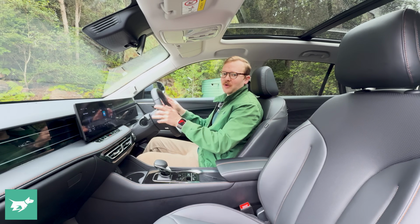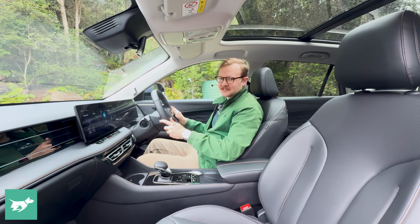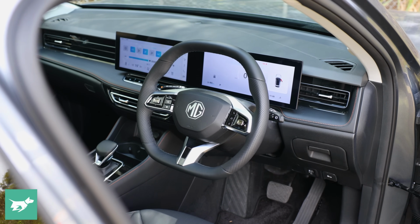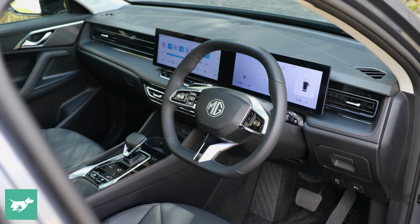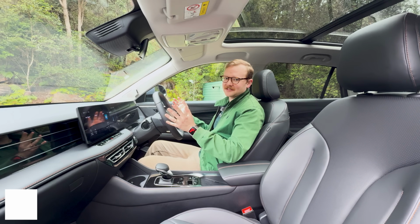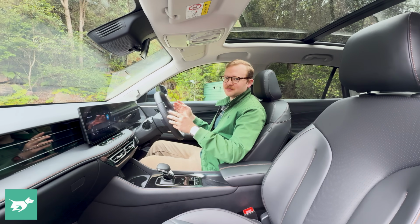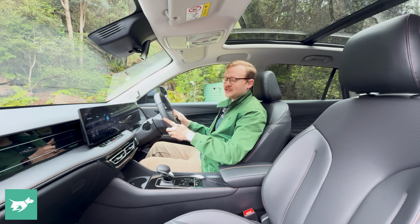Jumping into the new MG HS now, the first thing to know about this MG is that it is not really an MG. What do I mean by that? Well, over in China, this vehicle doesn't actually wear MG branding. This car is actually a product of the Chinese brand Refinement, which is one of the brands that MG created when it bought the British brand Rover back in the day.